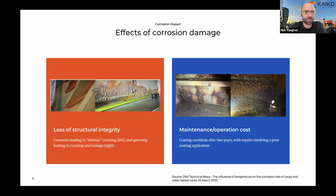And this can really not only impact the coated surfaces and the structural integrity of the tank, but ultimately, most catastrophically, could lead to leakage from ballast tanks into cargo tanks, fuel tanks, etc., which can obviously compound the issues on board. And if we look at the right-hand side here, we can also have a huge impact on the maintenance and operation costs. So we can see here the coating condition after 2 years where there was a poor coating application.